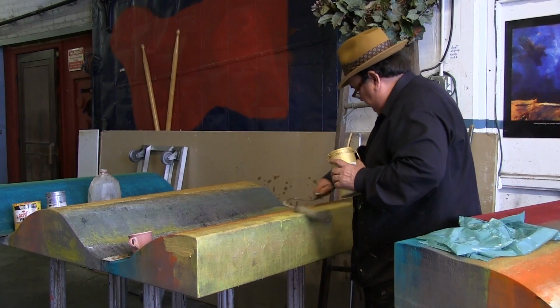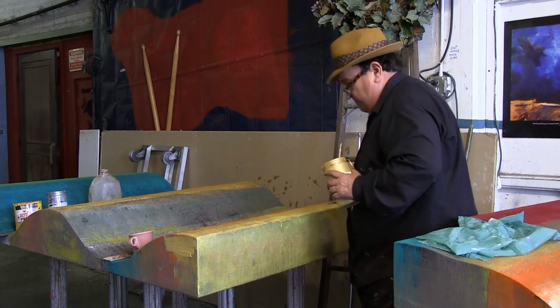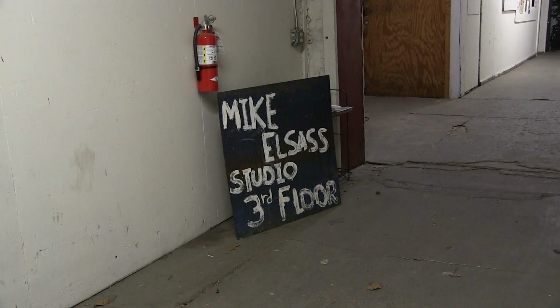Elsass has created over 10,000 pieces of art in a career that wasn't always in the forefront of his life. Sold health insurance to schools and corporations. Elsass sold his business in 1997, beginning his descent into the art world. Traveled around, bet horses, chased girls, and that didn't work out so well. So I've been working in the art as full-time for 16 years.